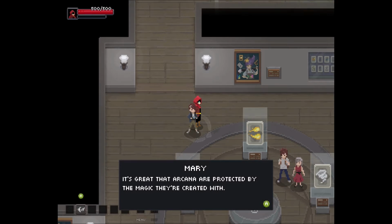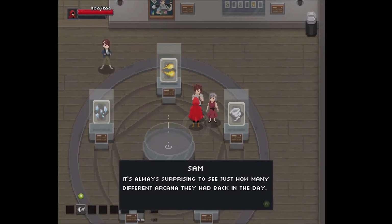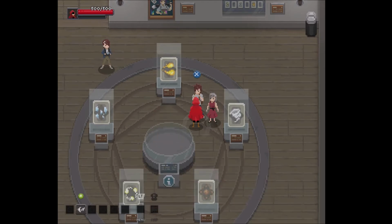It's great that arcana are protected by the magic they're created with. It means I can take all the flash photos I want. Sam, it's always surprising to see just how many different arcana they had back in the day. It makes sense, as each arcana crafting virtuoso had different designs and goals in mind.